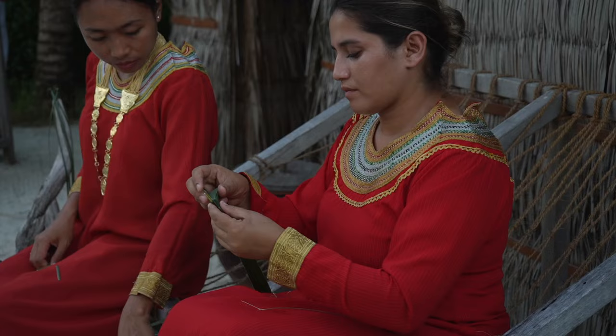And then tonight it will be the Maldivian dinner. And then also we are going to end the day with a Borobudur show. So we can't wait to show you guys the Maldives culture here at Fushifaru.